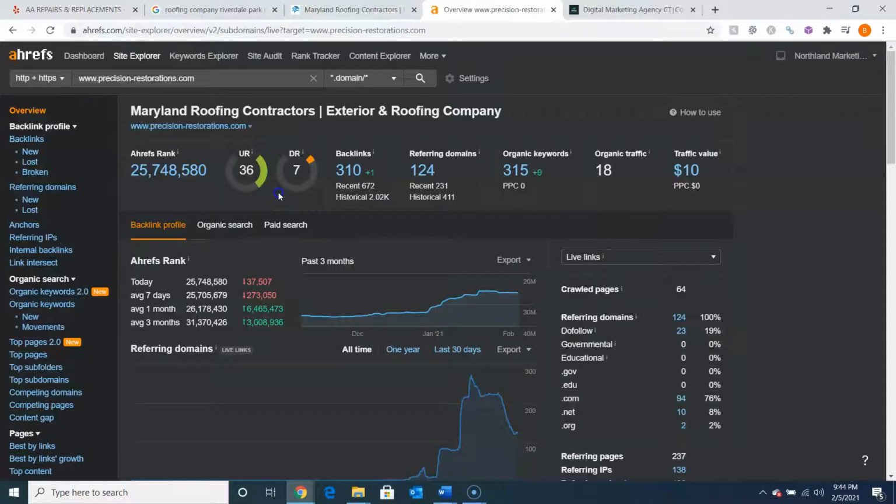Okay. This is a paid program I use to research websites called Ahrefs. I went ahead and put their website into here so we can see what we're up against. The second thing I want to go over is UR and DR ratings. A DR rating is a trust rating, meaning how much Google trusts your website. A UR rating shows how powerful your website is in the eyes of Google. These are generally raised by backlinks.